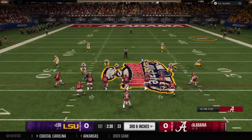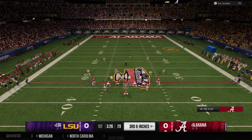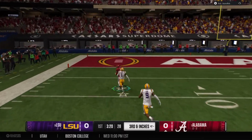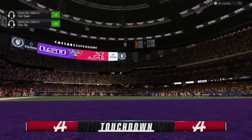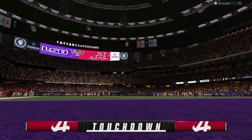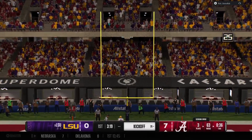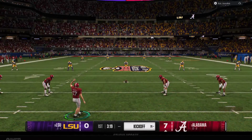Solid gain in the running play. 3rd down now. Looking to pick up the first down through the air. And that deep shot is caught for a big gain. Touchdown, Alabama. Just ran away from the defense. They'll try to add to the lead now with the PAT. And the PAT makes it 7-0 to open the score. Now they get set to kick it away.